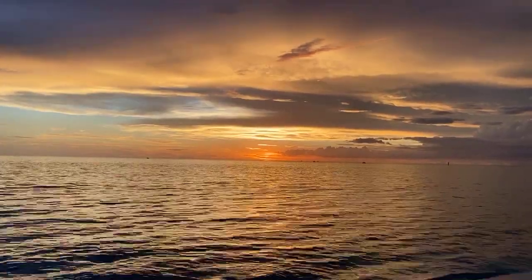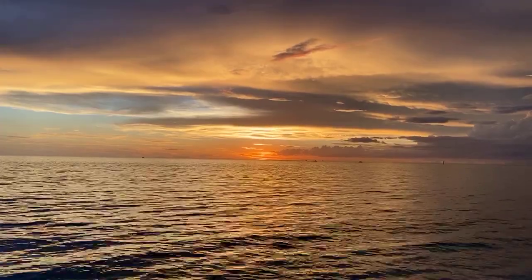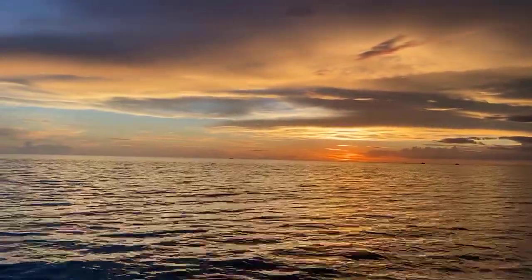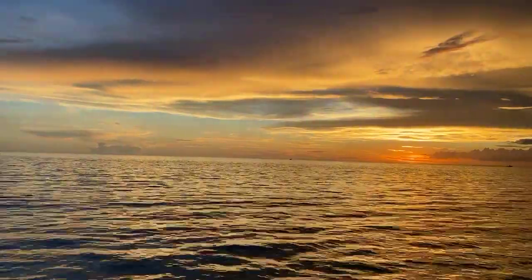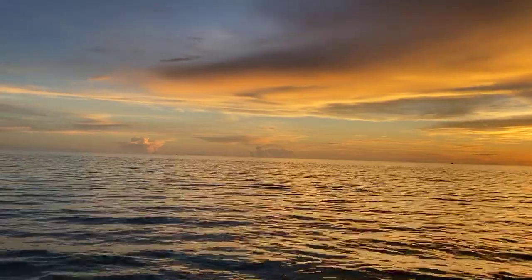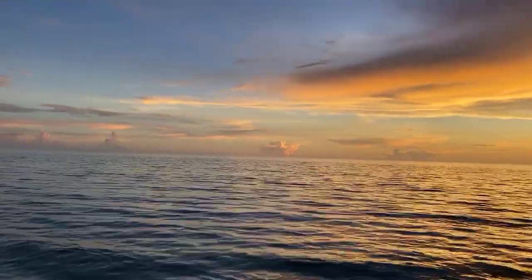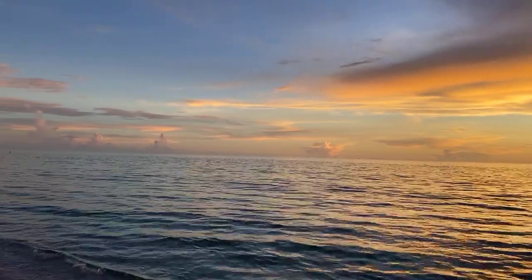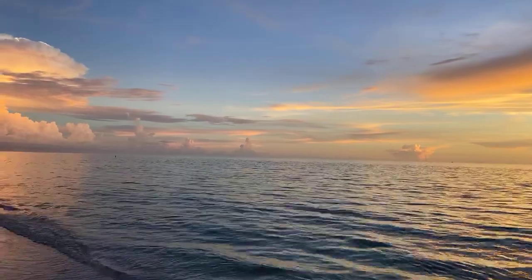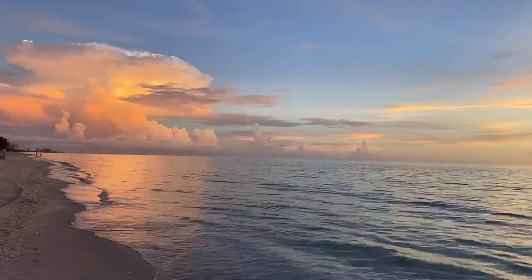And there you have it. It is now twilight. Twilight in North Naples. Look at that. You gotta be here to see that. You really have to be here to see that flash. It's hard to catch on the camera. Look at these clouds. The lightning now down here in these clouds.